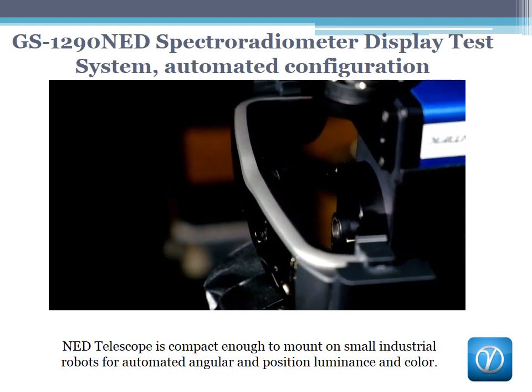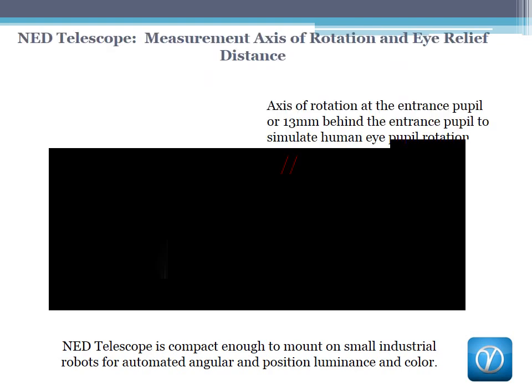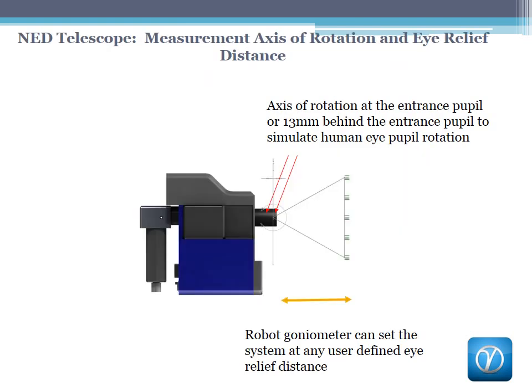When the LED is turned off, it captures that image, which can be later processed for uniformity within the image and tie the data from the spectroradiometric data.